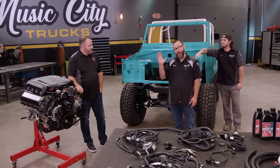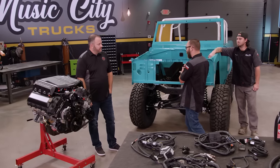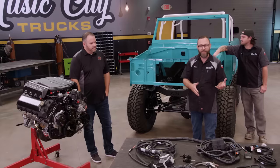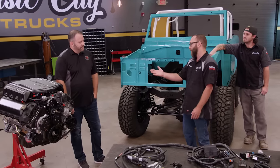Well, obviously we're going to talk about the Edelbrock Supercharged Coyote crate engine that we've got here that's going in our Bronco, and all the components that came with that, and some of the other things that have been going on with the Edelbrock Group. So let's start with the engine.